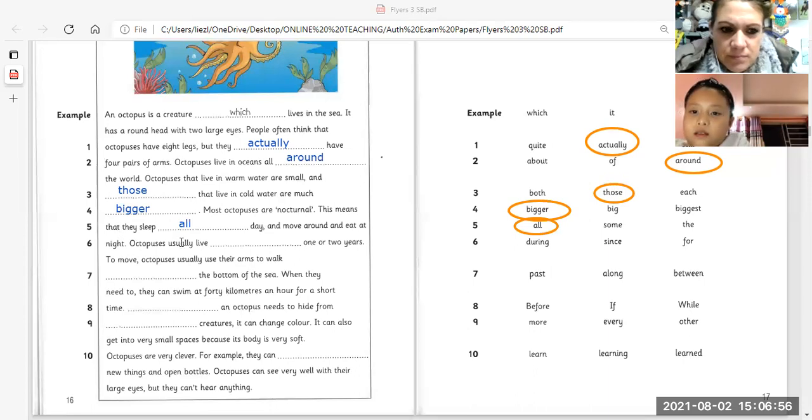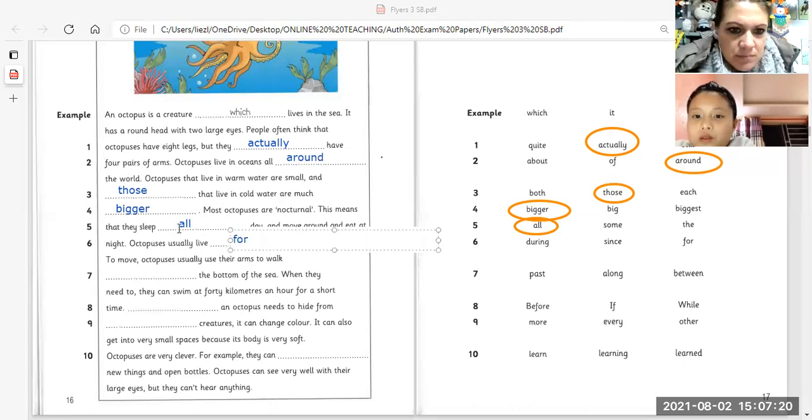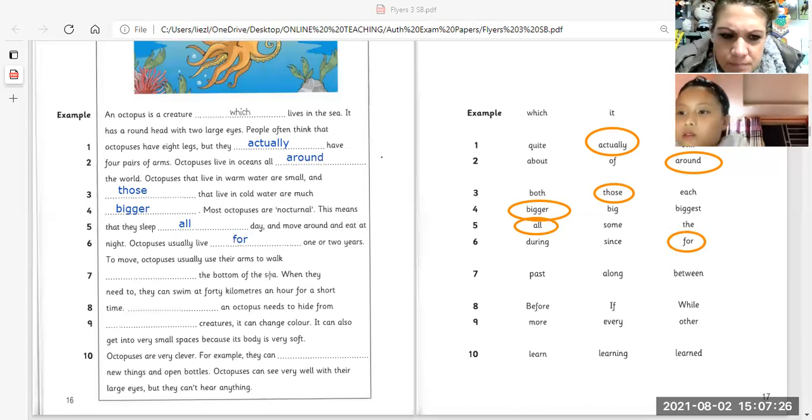Octopuses usually live for 1 or 2 years. To move, octopuses usually use their arms to walk along the bottom of the sea.